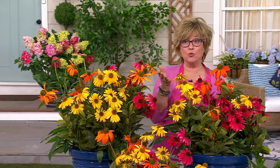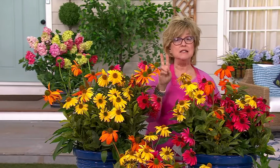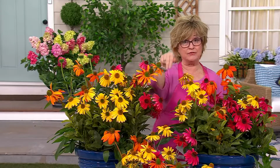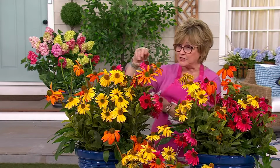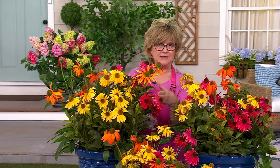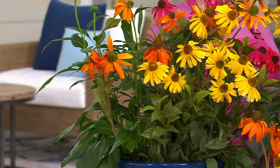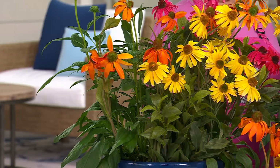And you don't have to wait till next year to see them either. Most echinacea don't bloom till the second season. That's right. These bloom this season. You're going to get flowers this season. In fact, if you put all of your 3 plants in one pot like this, this is what it'll look like this season. So you're going to have a fast-growing plant with 5 months of blooms and very low maintenance.